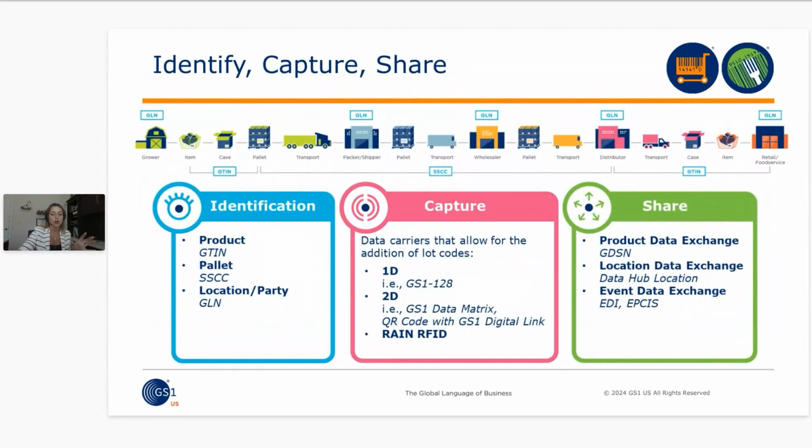Now, this is kind of how we explained the way the standards plug in to FSMA 204. And it all starts with unique identification. If you see it at the top, you can actually license a company prefix, that number. And it's like a social security. It identifies your company, but with that prefix, you can actually assign global trade item numbers to products. You can assign global location numbers to the different physical locations, warehouses, distribution centers, etc. So you don't have to worry about mapping addresses, which is a pain. And then also pallets. You can assign serial shipping container codes, which are the numbers that identify a unique logistic unit.